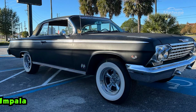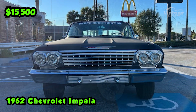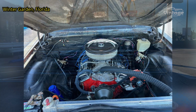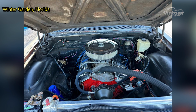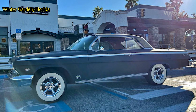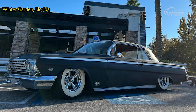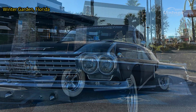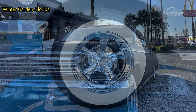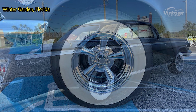Number 4. The 1962 Chevrolet Impala, priced at $15,500. This classic American beauty, located in Winter Garden, Florida, boasts a sleek black exterior and is powered by a small block Chevy 400 cubic inch V8 engine. It retains its original factory 4-speed manual transmission, enhanced with performance upgrades like an Edelbrock aluminum Performer intake manifold, Taylor high-performance spark plug wires, and an Edelbrock 650 4-barrel carburetor. Additional features include a mild cam for extra punch, headers for improved exhaust flow, and a dual exhaust system with glass packs that deliver a rich, throaty sound.